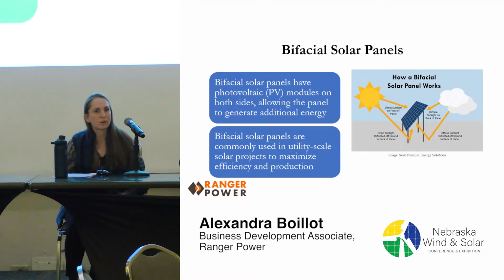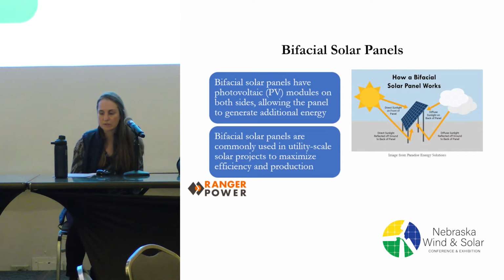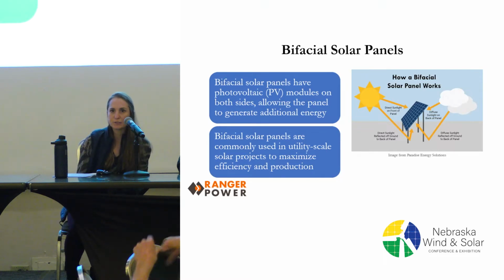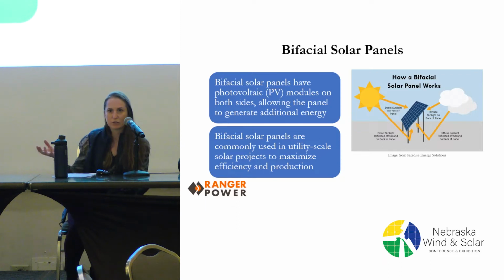So as Eric mentioned, I'm going to talk through a couple of the main technology features that we're seeing in utility scale solar projects. And improvements that we've already seen and improvements that we're expecting to continue to come. So first, I wanted to talk through and highlight the difference between a bifacial and a monofacial panel. Bifacial panels are what are currently used in, I would say, most utility scale solar projects. And the difference here, and you'll see this in the graph on the right side of the slide, is really that they're actually photovoltaic modules on both sides of the panel so that you're able to generate additional energy that is coming from the reflection from the ground.